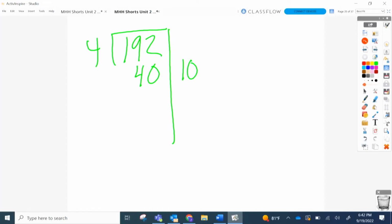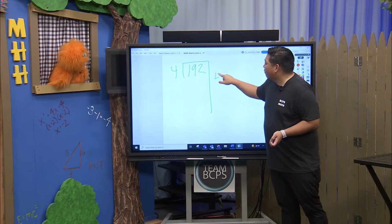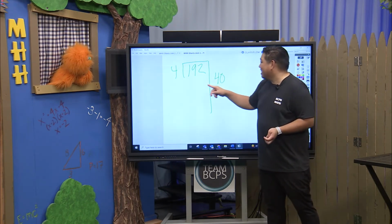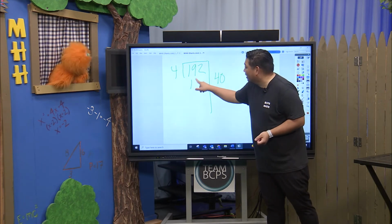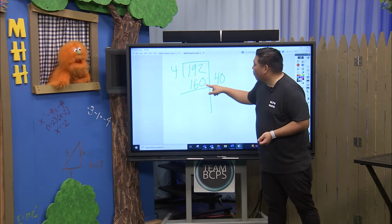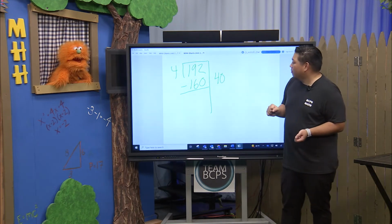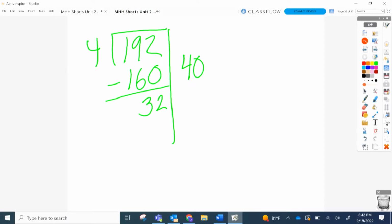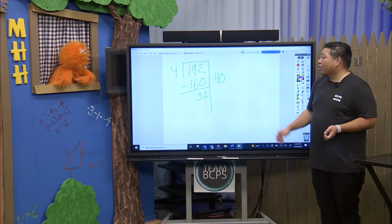But I don't have to just pull 10 out. I can pull 20 out, or 30 out, or 40 out, because I know how to work with that 4 over there. So if I pulled out 40 groups of 4, I know that 4 times 4 is 16, times 10 is 160. So right away, I would pull out 40 groups, and how much do I have left? 32. Do you know how many groups of 4 are in 32?